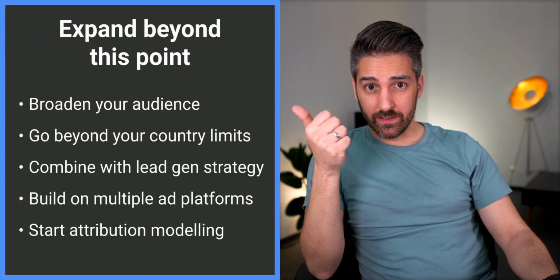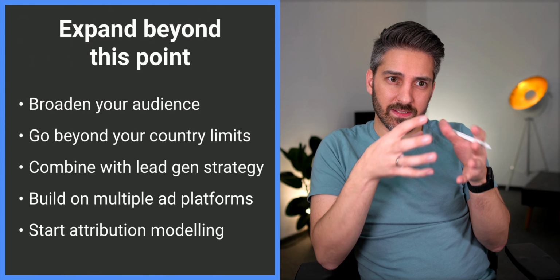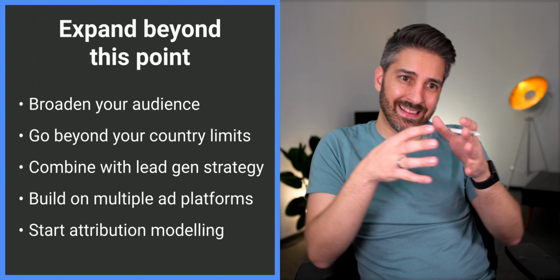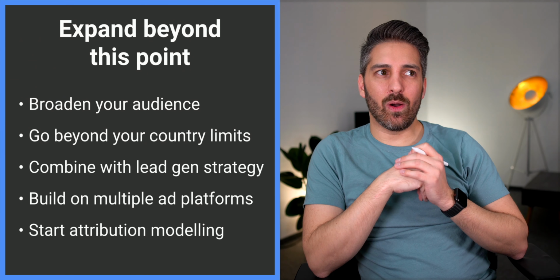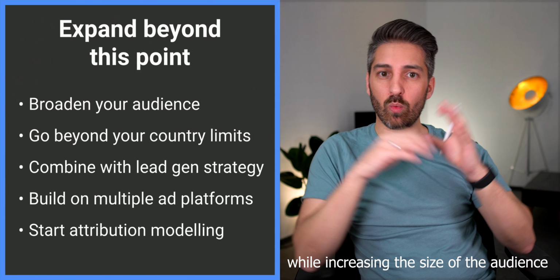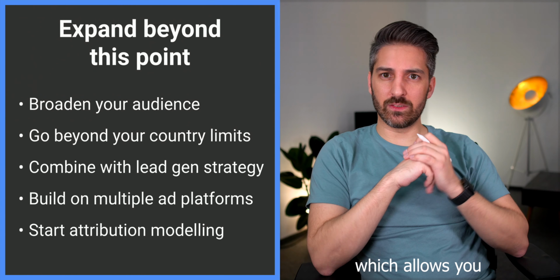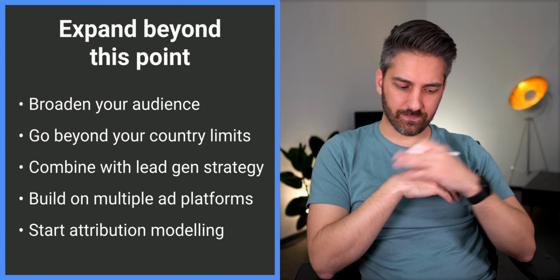Broaden your audience. You usually start with pretty tight audiences that have a high probability to work, and then you want to broaden those audiences and see how you can still reach your target return on advertising spend while increasing the size. It allows you to spend more money, which allows you to make more profit.